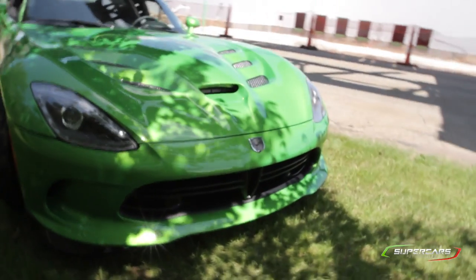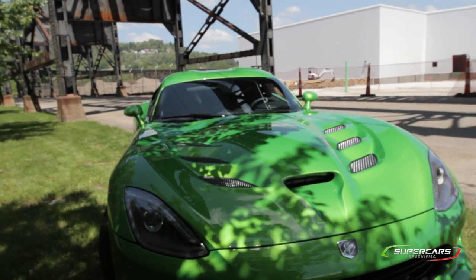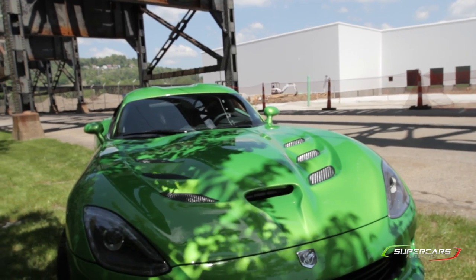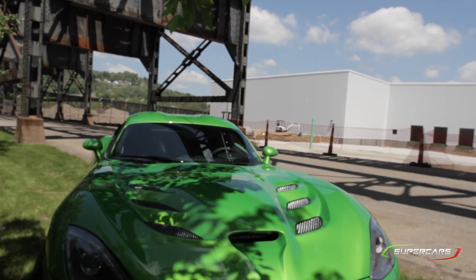There are two hood options. Oh, really? On the Viper. The GTS hood only has two of the heat outlets on it, but I thought the SRT hood looked more aggressive. I see. So you have the option of getting... That's an option. So this is the SRT hood you have on right here.